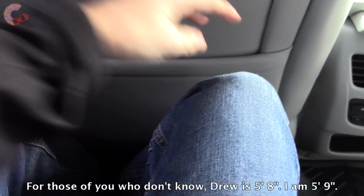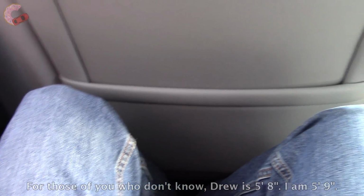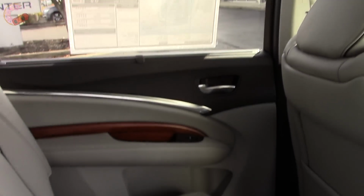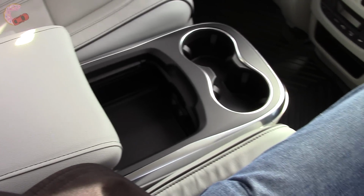Now like I said, space isn't the best, and that shows behind Drew's seating position. It really isn't all that great, even for my feet. With it all the way back, legroom is definitely limited. With that said though, the MDX's rear seat is an extremely nice place to ride along in. It's loaded to the gills with features the whole family will love, and the seats are comfortable.